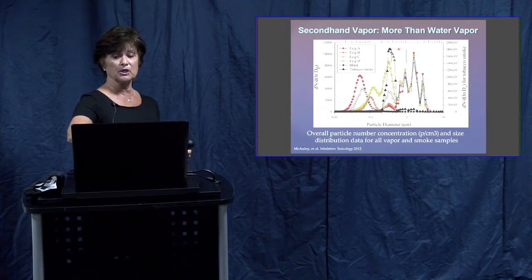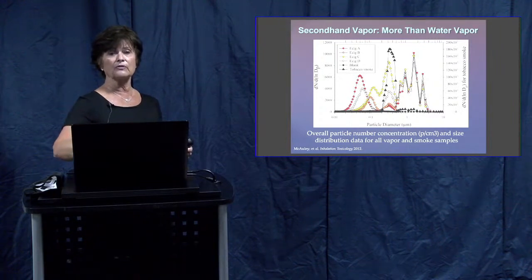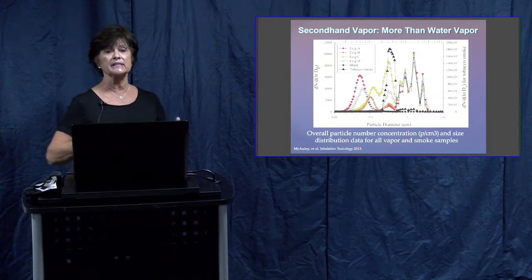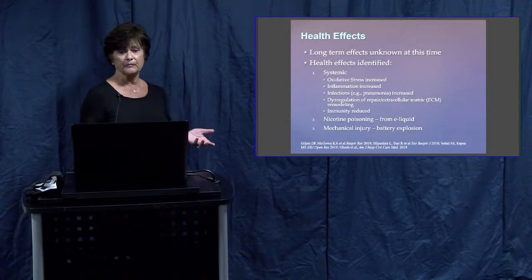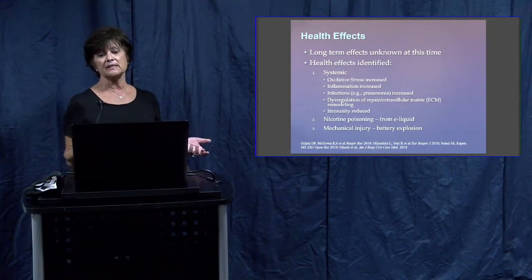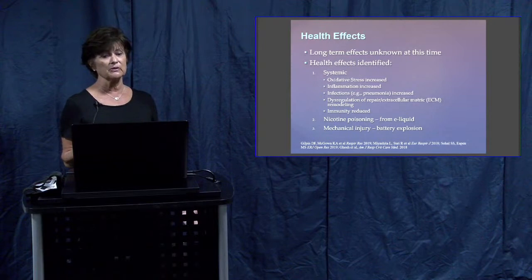Okay, so here you can see this is typical particulate matter for cigarettes. That's the size. You can see with these 4 different types of e-cigarette juice, vapor, they're all over the map. So we do have a great variety in particulate size, and the main point is that's still there. What does particulate do? It causes inflammation in the lung. Okay, so health effects. Well, the long-term effects are unknown at this time. As I mentioned before, those studies are being done, but we really don't know.